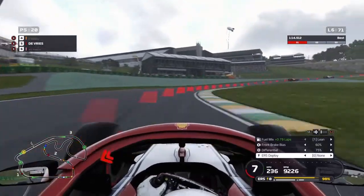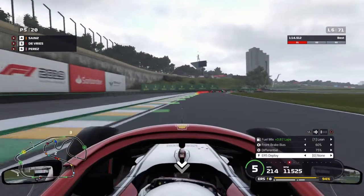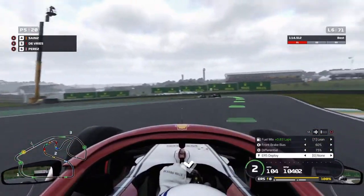They're on fresh softs. Their tyres are 5 laps old. We think they've got 2 stops remaining. The time last lap was a 1:15.2.